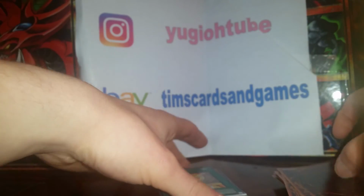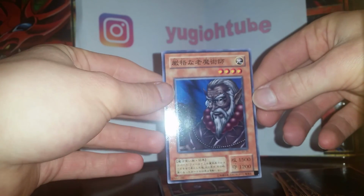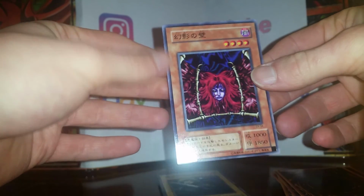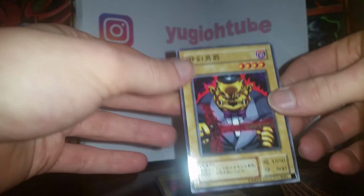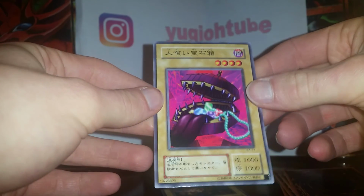Reinforcements. Change of Heart. Man, look at even the writing is just awesome. This one was the Stern Mystic. Cool. It's in Duel Links. Wall of Illusion. Creepy card. Neo the Magic Swordsman. Baron the Fiend's Sword. The Man-Eating Chest. Remember that one?